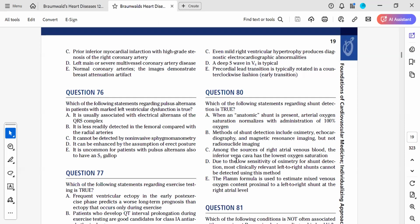For the next option, due to the low sensitivity of oximetry for shunt detection, most clinically relevant left to right shunts cannot be detected using this method. Actually, it can be detected using this method, so that is a false statement, because obtaining multiple samples from the chamber improves sampling error even in this situation. For example, in a suspected left to right shunt, if you want to do oximetry sampling, you take from multiple sites: multiple sites in the IVC, multiple sites in the SVC, the lower, middle, and higher parts of the right atrium, the right ventricular inflow tract, outflow tract, mid cavity, and the pulmonary artery. All these will improve sampling error and variability. So even if the sensitivity of oximetry is low, it can still be used to detect shunts.